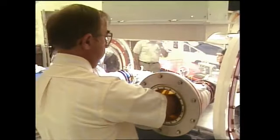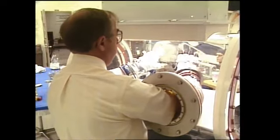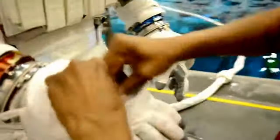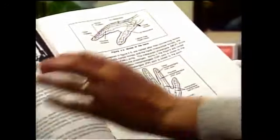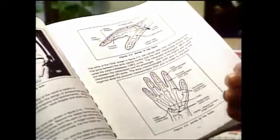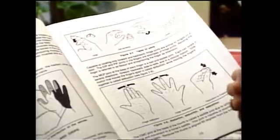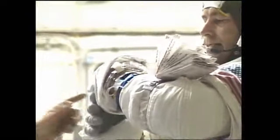And so we went through a series of redesigns with the gloves, trying to make them more mobile, give you better dexterity, ease the physical burden on the astronaut in being able to manipulate the digits of his hand, and adding something to protect against the thermal extremes. And so we added some heaters in the gloves as well.